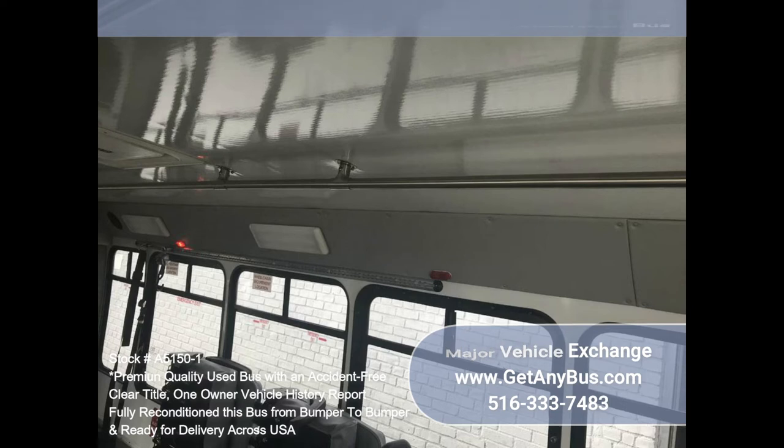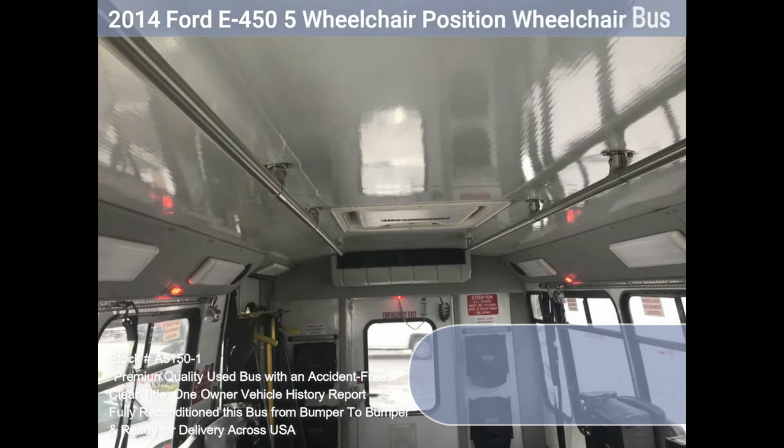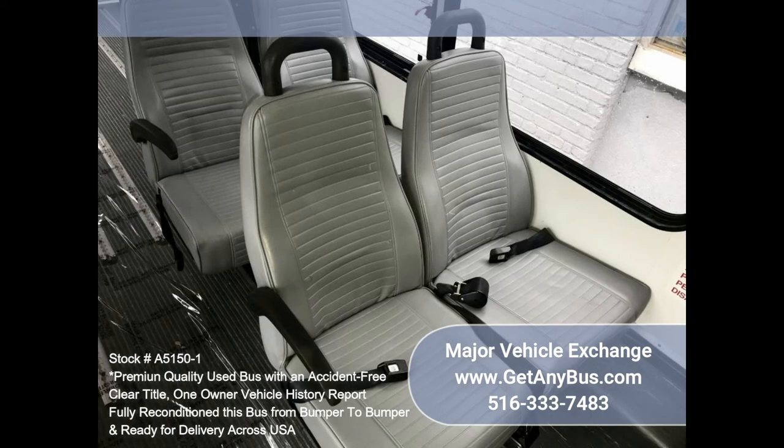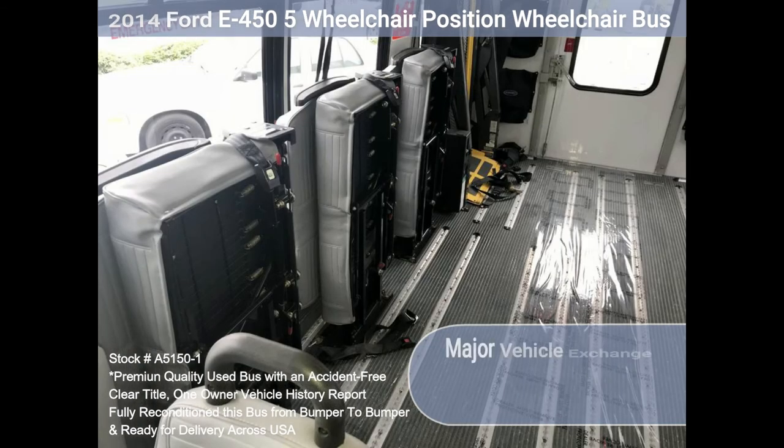This bus was quality built as you can tell by the pictures. The interior is in excellent shape, having been cleaned regularly. A fully adjustable electronic Recaro driver's seat provides the driver with complete comfort on long trips. This bus is very spacious and can accommodate up to 5 wheelchair positions, guaranteed to provide passengers and drivers with a smooth and comfortable ride.